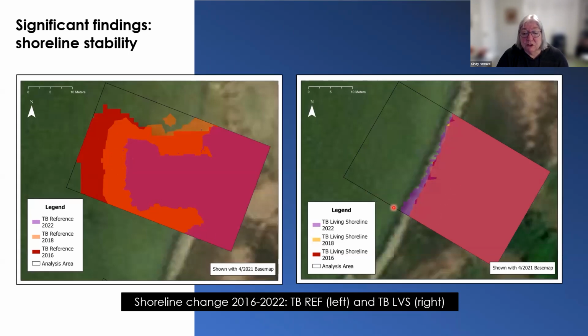But when you move to the living shoreline, which is maybe 100 yards down the bay, this is the living shoreline over the same time. This living shoreline is 20 years old. So this is where it was in 2020. I'm sorry. Well, you can't even tell because that hasn't changed. It's just very, very slight erosion, just little places. But by and large, the living shoreline has not changed in those 6 years.